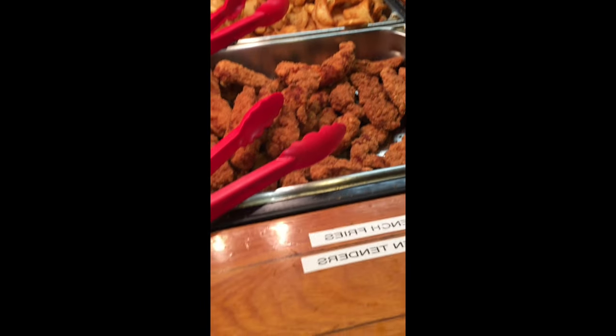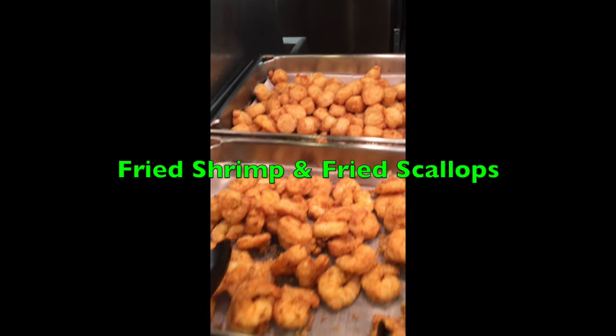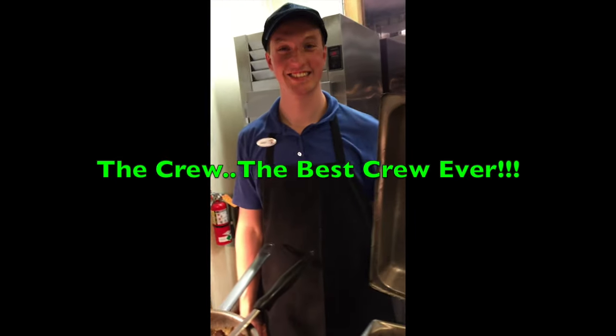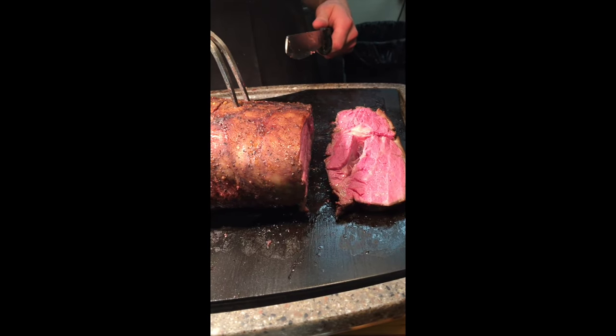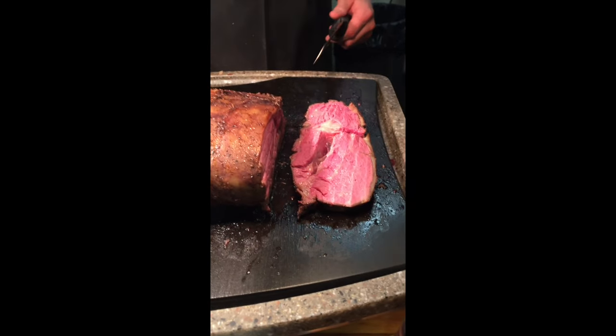French fries in the back, chicken tenders, lobster fritters, fried shrimp, and fried scallops. A little coleslaw. We got the boys back here on the grill. How you doing? Got the filet mignon. Oh boy, look at it. Cooked by the best, the hardworking men. They're the ones that make it happen. You had a blast, brother. Keep up the good work. Thank you. Oh, by the way, can't forget this. Slices for you. Oh, how juicy. Get the cameraman shot.